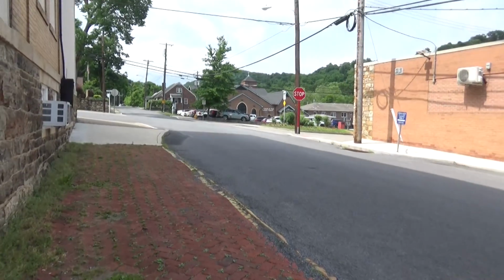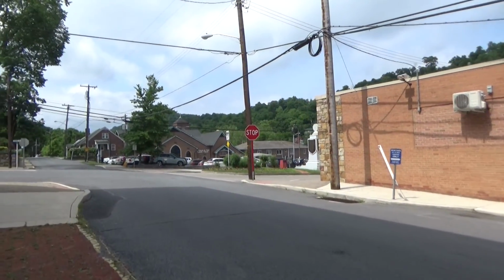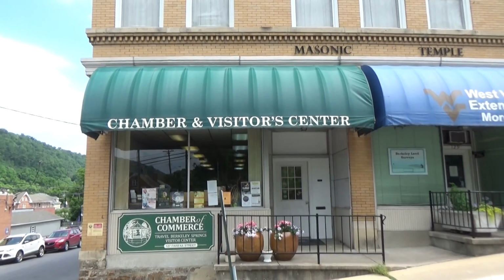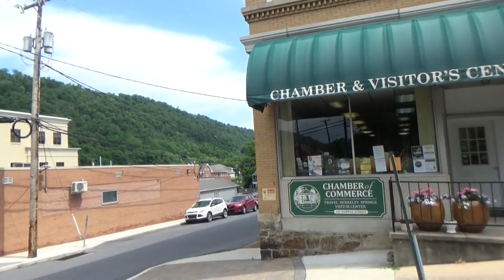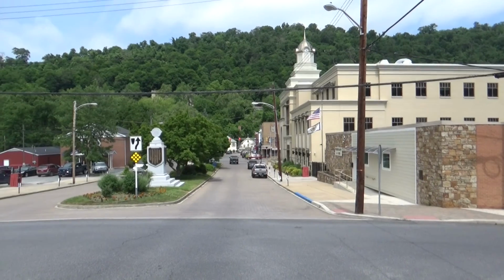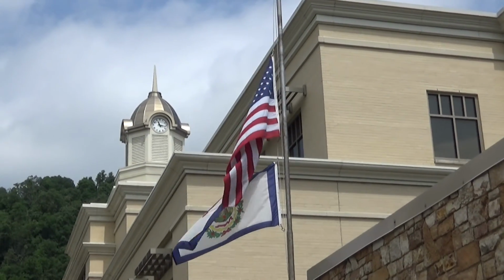This is a spa town. Here's the Chamber of Commerce and Visitor Center. So Fairfax Street, there's the courthouse. Morgan County, West Virginia.